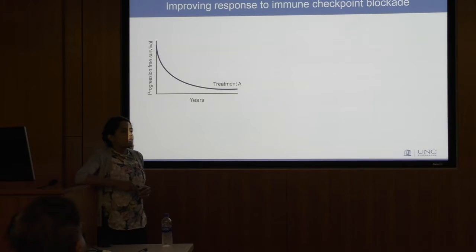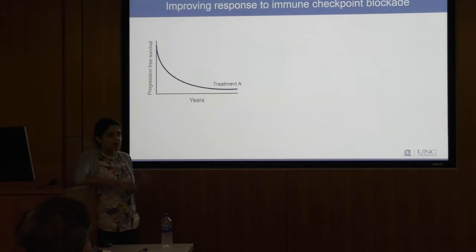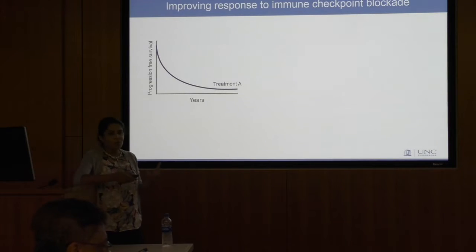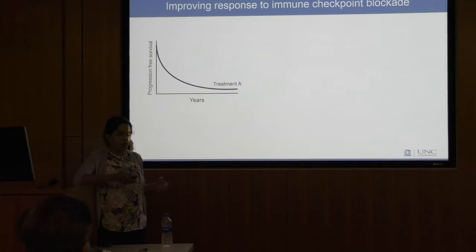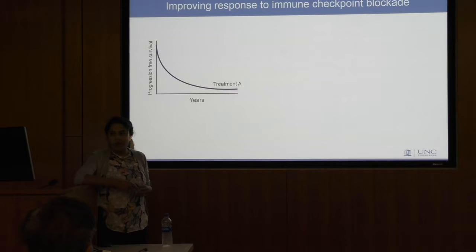So the excitement from the second-line setting of immune therapies was pretty remarkable. But when you look a little bit closer at that data, what was a little bit concerning is that it really was only a subset of patients, even with immune therapies, that was responding. And really across various different studies, 20% was sort of a number that jumped out. And we wanted this therapy to be active for more patients.